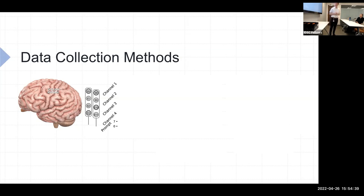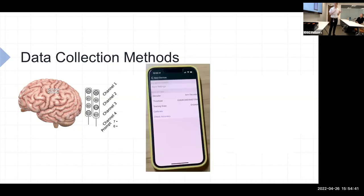So we had to adapt the phone app. It won't play, but you would just have to click this button here. We adapted the phone app so that instead of just presenting move and rest, now it would present rest and then some instruction to move.